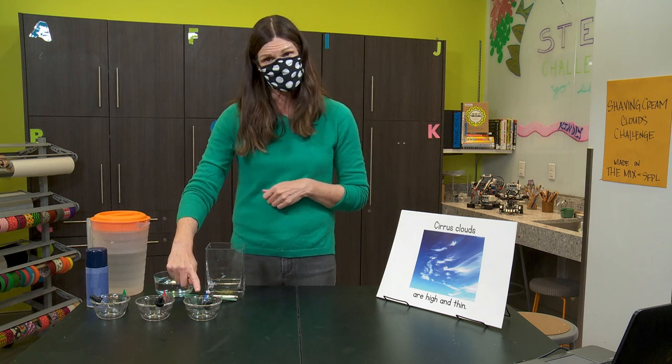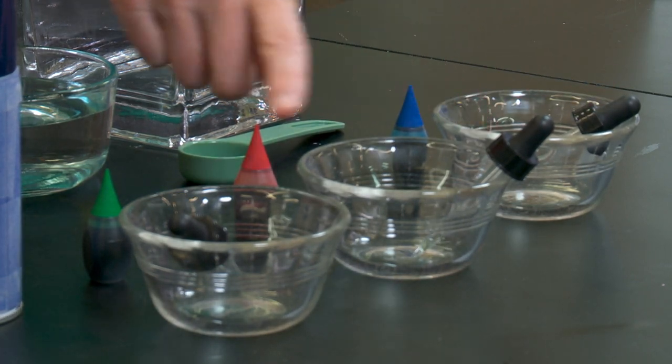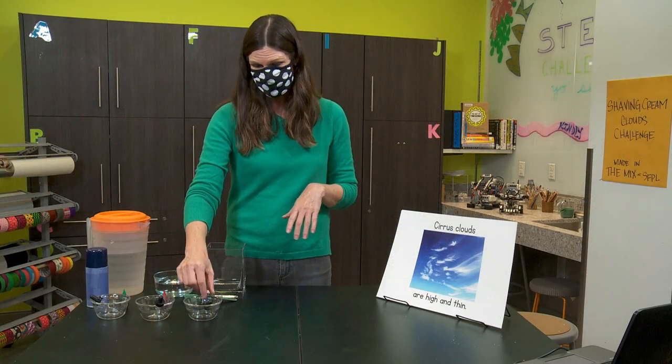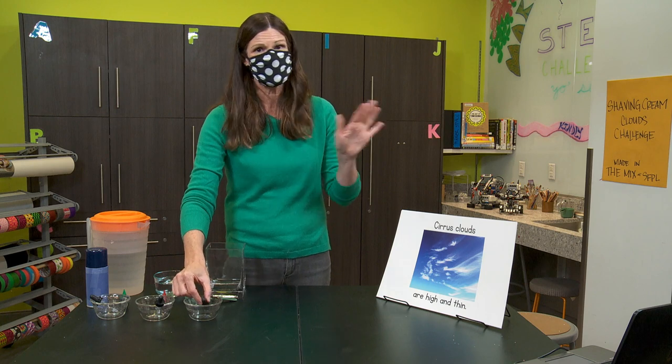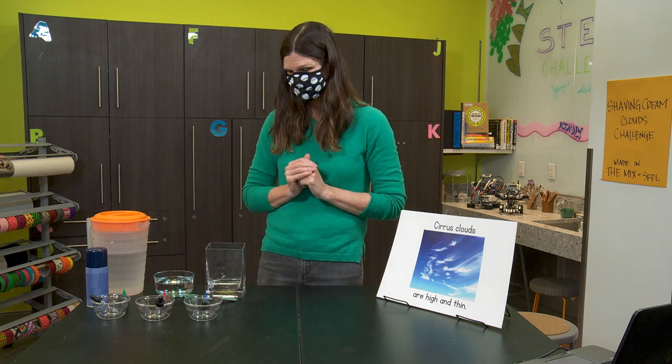And then you'll need 3 small bowls or containers and 3 eyedroppers. If you don't have eyedroppers, you can just use 1 eyedropper, but if you don't have any eyedroppers, you can use a 1/4 teaspoon measuring spoon and that will work just fine.